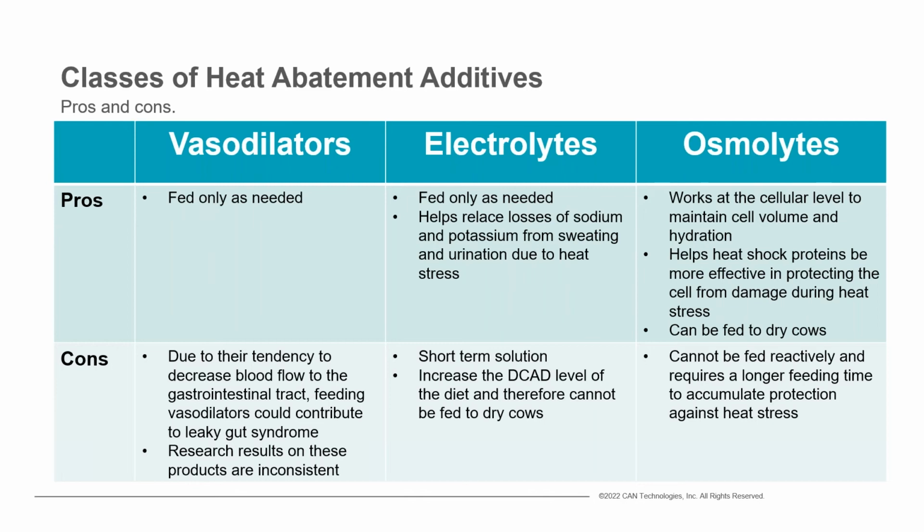The cons to that, though, is electrolytes are a short-term solution. As far as dry cows are concerned, we can't use the electrolytes there because of the DCAD. So we're going to bring on hypocalcemia, so we can't use electrolytes there. So that's a con for that. And the other problem with electrolytes is, although they keep water in the cells, as do osmolytes, they do not have any effect on the heat shock proteins. So when it comes to that, they are not a benefit.